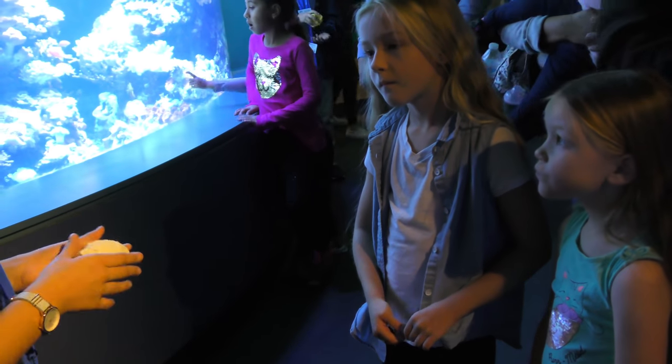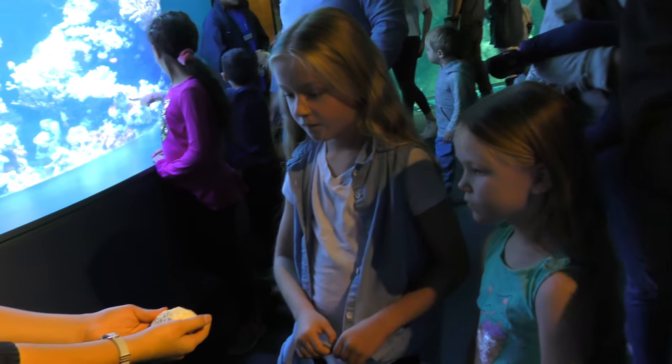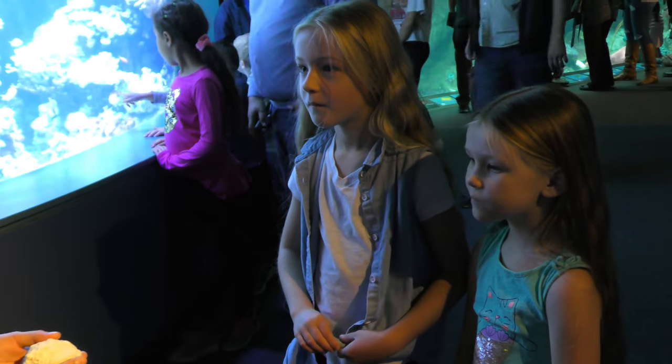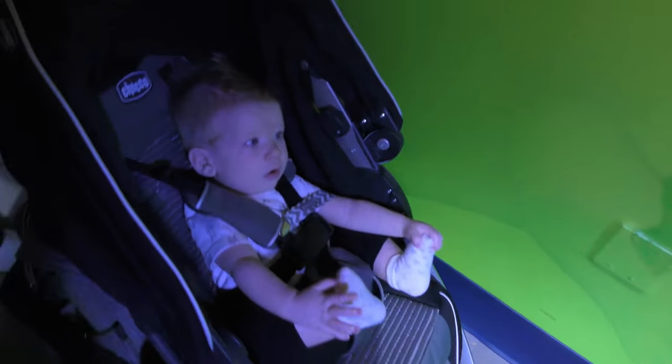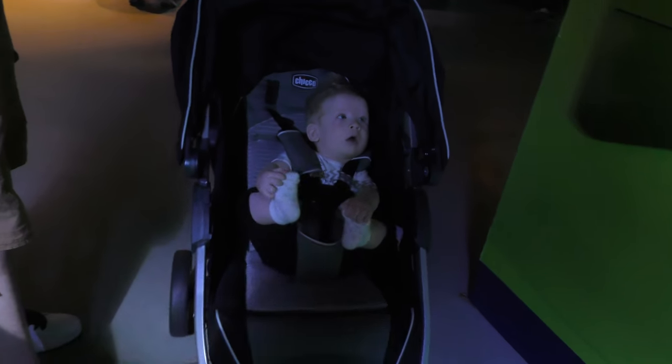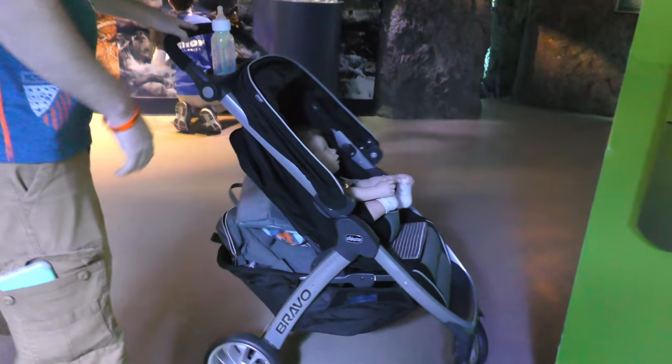Alright, the girls are learning all about coral. Do you have any questions? A froggy. Trinity, a froggy. Hey, dude. He's just grabbing his footies. Ooh, and a red frog.